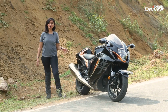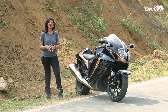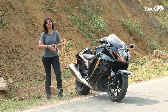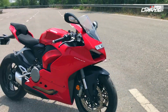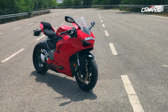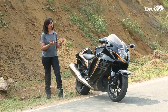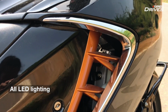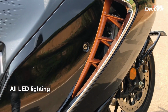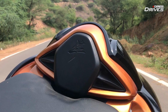Right, we did not talk about what the motorcycle looks like. This is becoming quite a habit with me. Whenever I get a performance motorcycle, I end up talking about the design in the end. The last time it happened with the Panigale, which is achingly beautiful, but the Hayabusa on the other hand, I reckon keeps function over form. There is attention to detail and most of that detail revolves around aerodynamics. It is in fact more aerodynamic than the previous model.